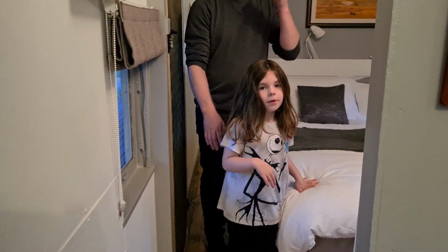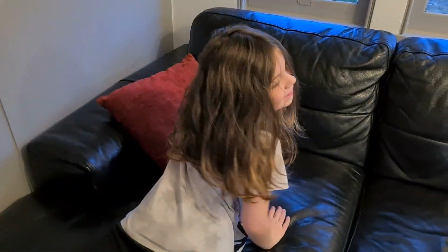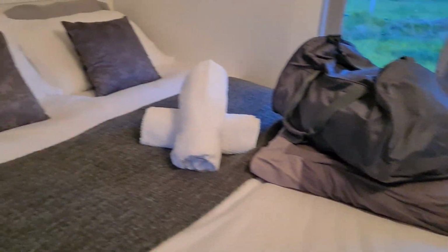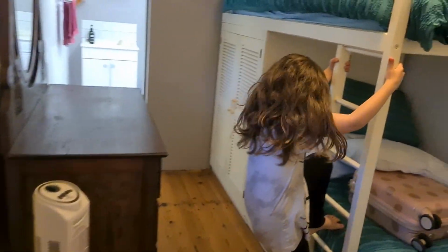There is a Liliana and a husband. And this is bedroom one, and it closes with this. There's a sliding door here. Oh, it's got Lily in it. We don't need to close it right now. And then we have where Lily is sleeping.